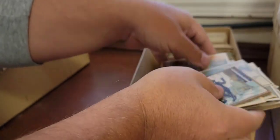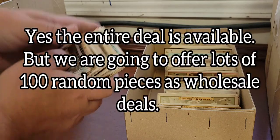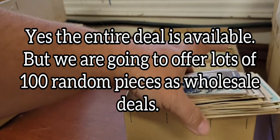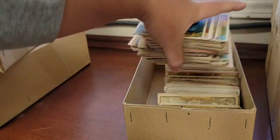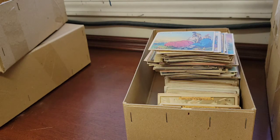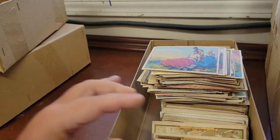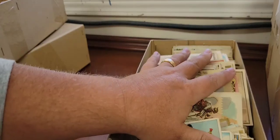Silhouettes are awesome. So here's what we're going to do, guys. I am willing to sell the entire deal if somebody wants to email me and talk to me about it, but we're going to make the offer for everybody. 100 trade cards for $250 shipped. That is less per trade card than the cheapest lot I've sold in auction in the past at all. I don't think I've ever sold a lot for under $2.50 a trade card in the auction. So I'm going to make them available to you guys: a lot of 100 for $250.